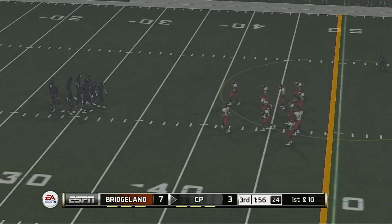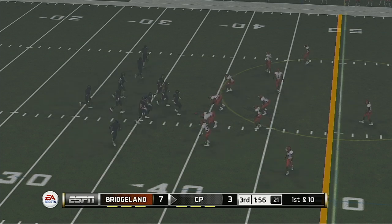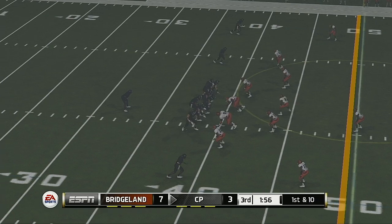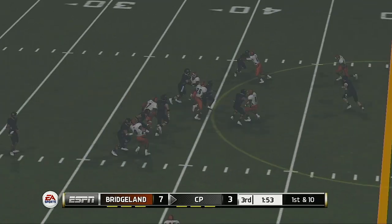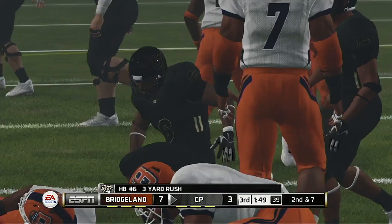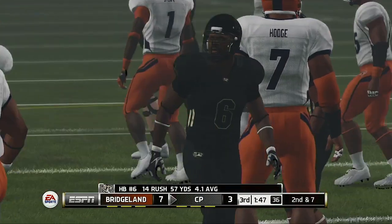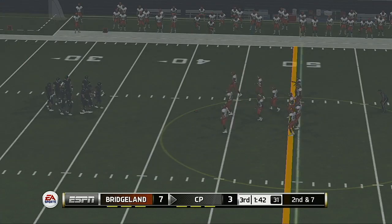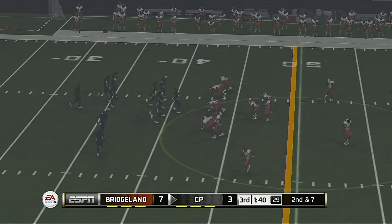This deficit can be easily overcome, sure. But they have to be thinking if they don't get something going on this series, the burden is going to be felt by their defense. He makes it to the 42-yard line. Second and seven. Ball on the 42-yard line.